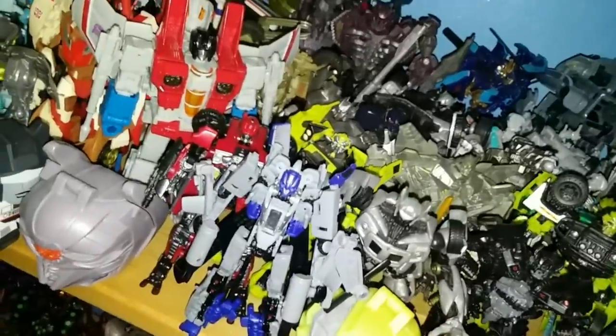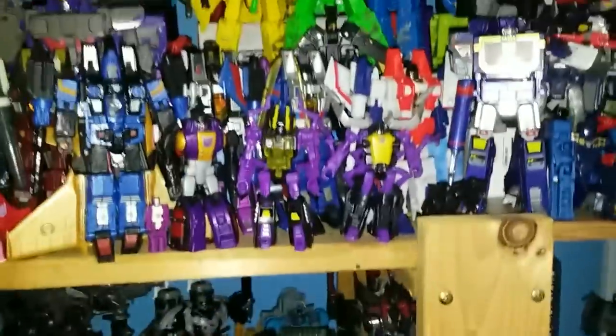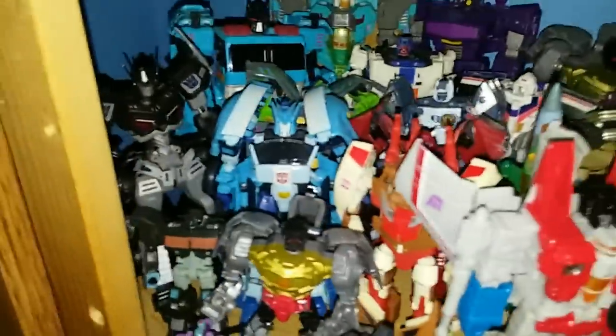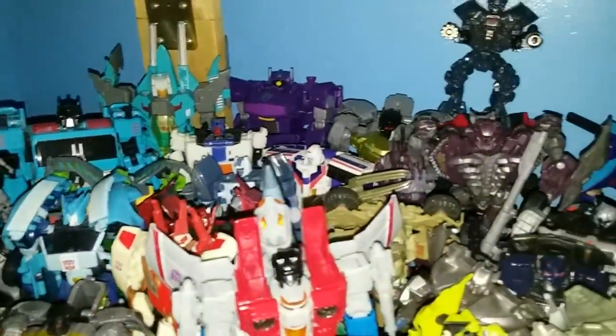There's the different versions of Studio Series Shatter and Dropkick. There's Earthrise Starscream that is there until they release all the rest of the Seekers in Earthrise. And then I will do a swap. Then there's Chrome Dome right there. I love these retired classics. I like the figures too much to let them go, man.